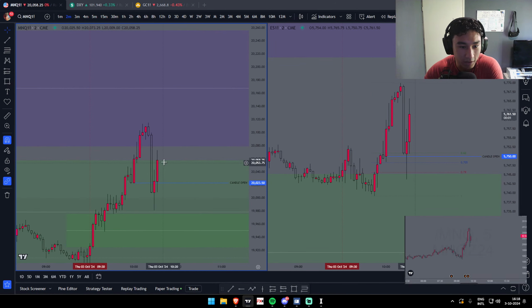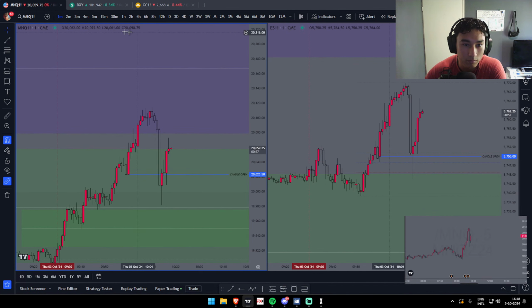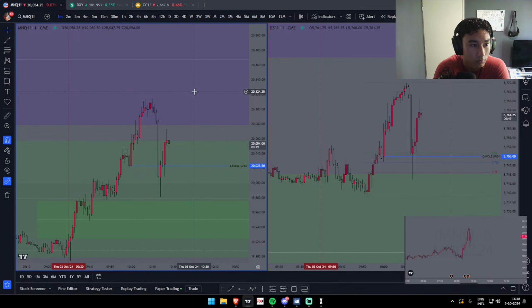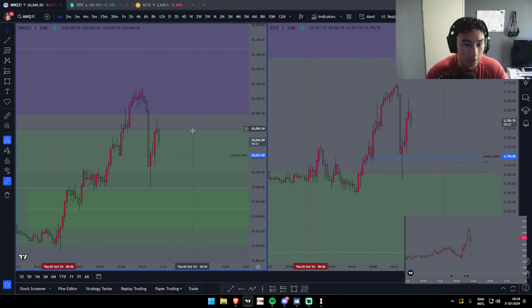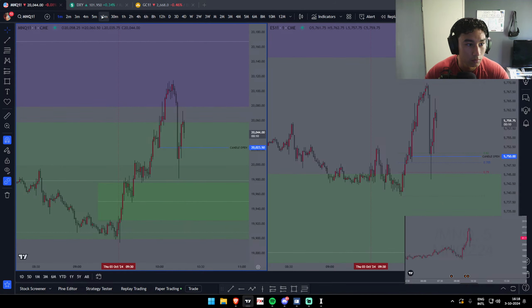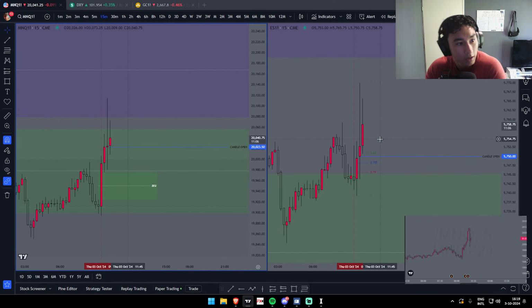But yeah, I'm really not expecting it to inverse here. But yeah, it could, of course. It would also be pretty good if we have these lows here. If we do come lower and then take these lows and then my setup forms, then I will take that long as well. Same. Alright, nice. We're on the same page.